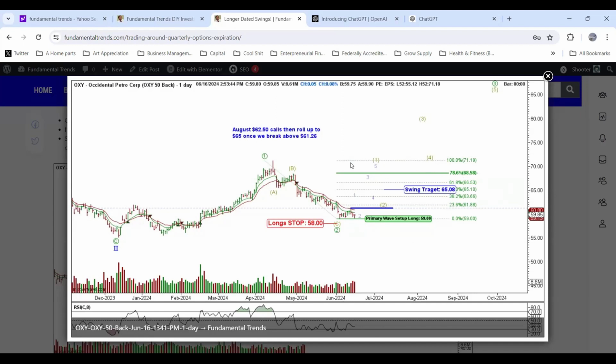So if we push out and we stay really tight here, we're only at 59.85. So an August 62.50 call is very conservative, and then roll up once we get above the breakout to the $65 call. Okay, so that target price was above 61.26. However, I'm out at $58 if it continues lower, because it still could bleed lower.